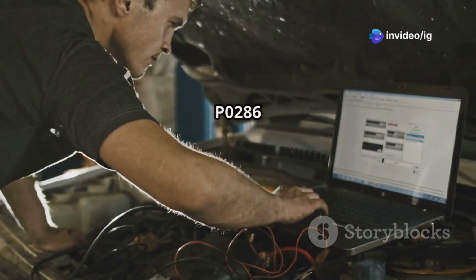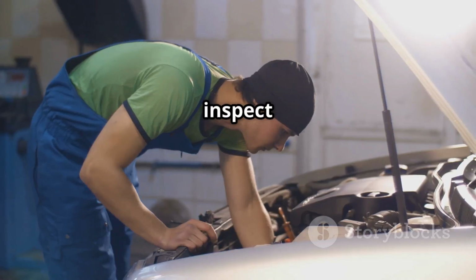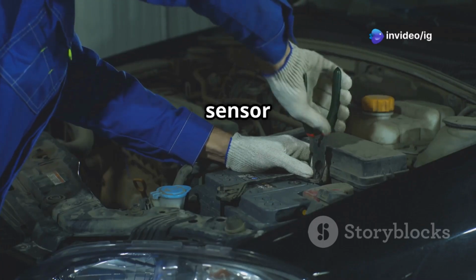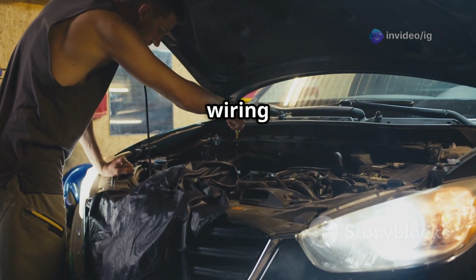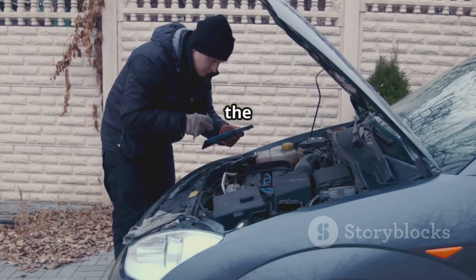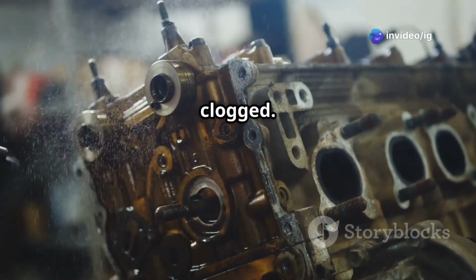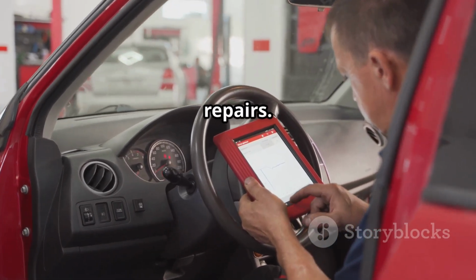So how do you fix the P0286 code? Well, here are the steps you need to follow. First, inspect and replace the cylinder 10 fuel injector if it's stuck open or faulty. Next, check the fuel rail pressure sensor for faulty readings and replace it if needed. Then, inspect the injector wiring harness for short circuits or damaged connections. After that, test the fuel pump and pressure regulator to ensure proper fuel delivery. Also, clean or replace the fuel injector if it's clogged. Finally, reset the ECU with an OBD2 scanner after making the repairs.